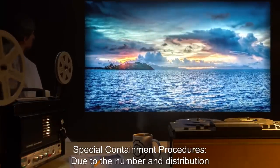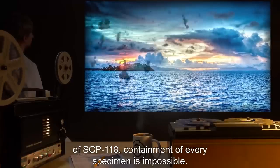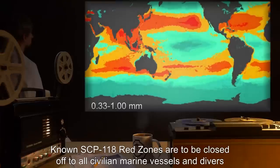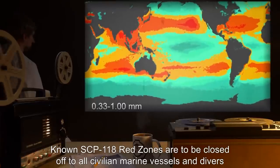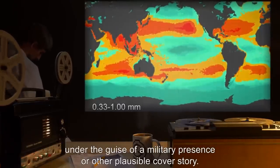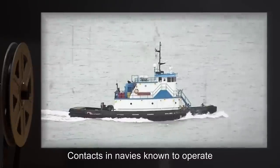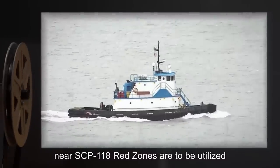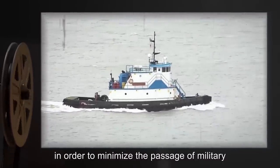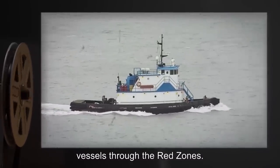Due to the number and distribution of SCP-118, containment of every specimen is impossible. Known SCP-118 red zones are to be closed off to all civilian marine vessels and divers, under the guise of a military presence or other plausible cover story. Contacts in navies known to operate near SCP-118 red zones are to be utilized in order to minimize the passage of military vessels through the red zones.